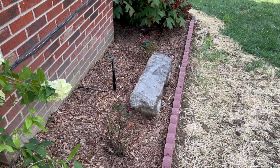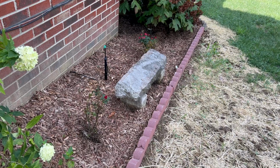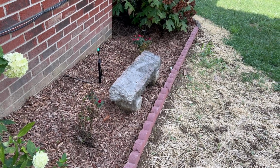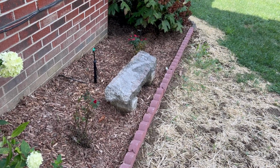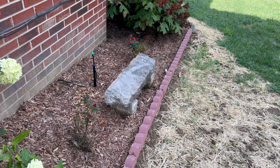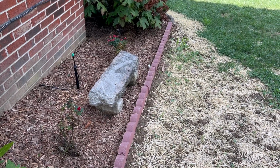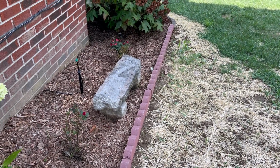I moved the stone bench, and if you all don't know the story of the stone bench, this came from our farm that we had about 2 or 3 years ago. My family had a farm that had been in the family for about 100 years. And this was a bench that my grandmother had built out of scrap rock that was around on the property.